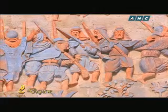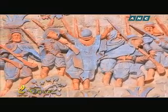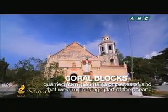Built from coral stone in the 19th century, the story of its construction is part of the community memory. This church was constructed using coral blocks hauled from Punta Malagting at Barangay Kataan, part of the town of San Joaquin. It was brought to this town using bamboo raft, and the San Joaquinons have to haul that from the water's edge all the way to the area where the church is now presently located.